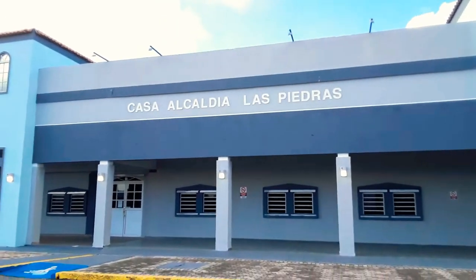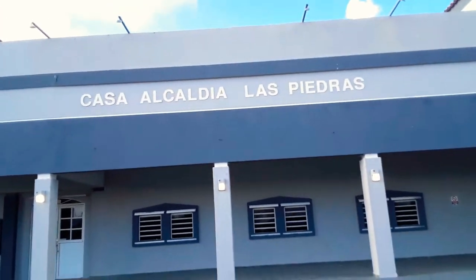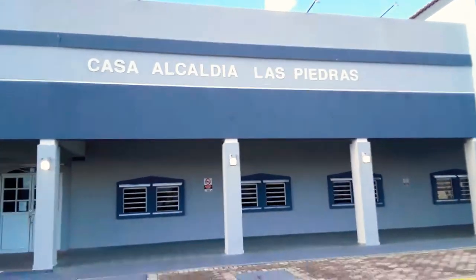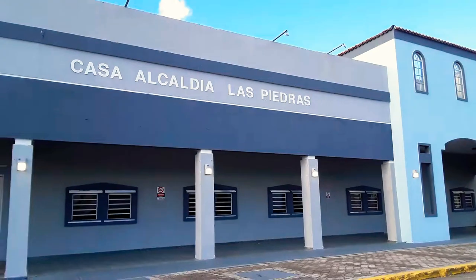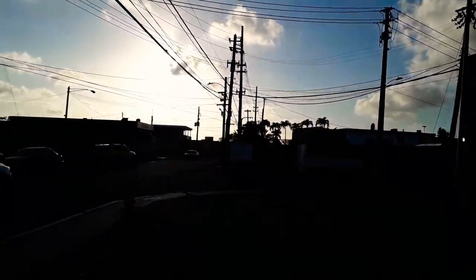I just want to take it so you can get a closer look of how it looks, the city hall of Las Piedras, Puerto Rico. Which, this one is not the original one, but it's one of them that actually they redo and they repainted. So let's look at it. So, says Casa Alcaldía de Las Piedras. It looks pretty nice. I mean, this is the area of Las Piedras, Puerto Rico.